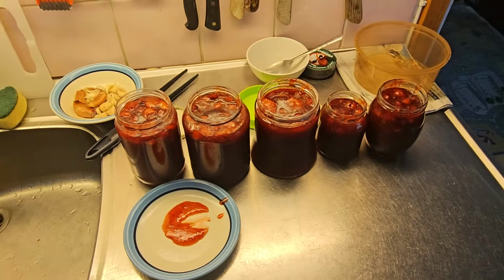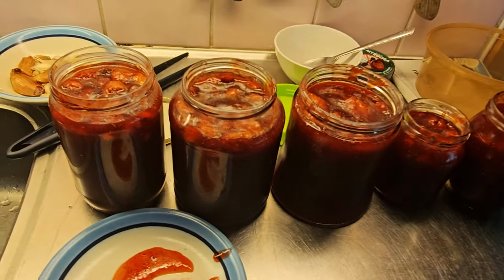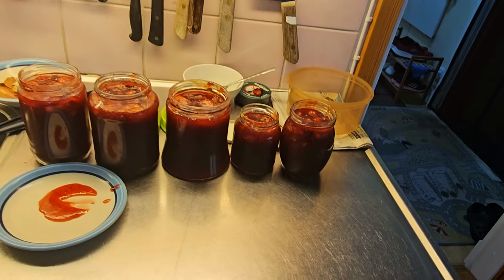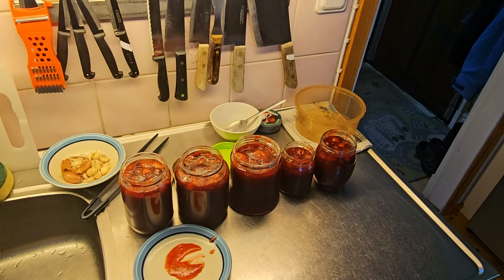Okay, there you go, 5 jars of jam. There's 3 very big ones, so that's kind of a standard size. So there's probably about 8 standard size jars altogether, but there's enough to keep us going for a good while. So yeah, strawberry jam.